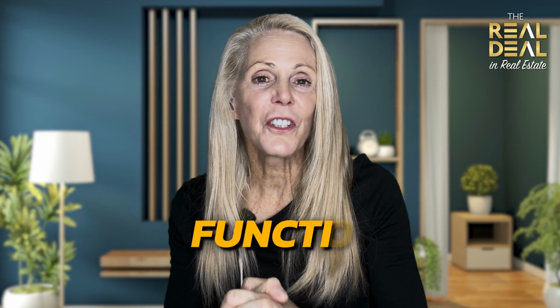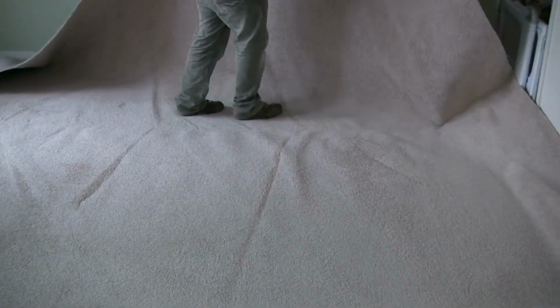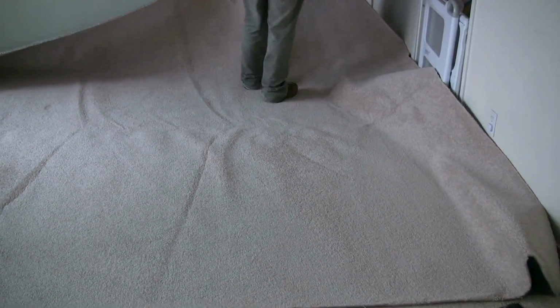They want functional and timeless. And when it comes to furniture and fixtures, stick to clean, classic lines. If you have some crazy furniture, let's get it out. Keep it minimalistic. Avoid too wild stuff. If you have a wild carpet, I had this one house that had the wild carpet. We just took it out and put a regular carpet there. It just didn't look good.